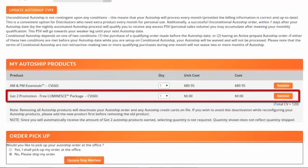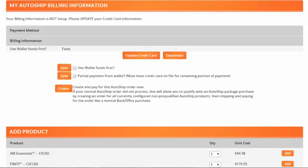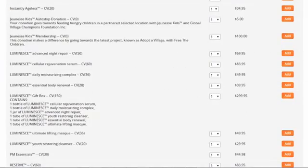Okay, you can see right here on my cart now I've got the AM/PM Essentials, and I've got the Get To Promotion package or option selected. So if you don't do that and you do everything else for the Get To Promotions, you won't qualify and you won't get the free product or the $50 payout. So if you're going to do that, you want to make sure you add it in here on an unconditional Autoship. It won't work on conditional or prepaid. A couple more things as I scroll down here that I want to show you.